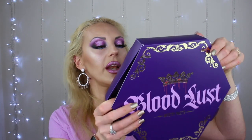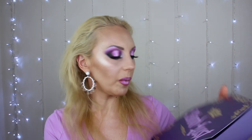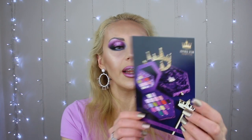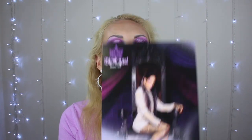The box looks very pretty, just like the palette. Has all the information and ingredients inside. Beautiful. It's a beautiful palette. Beautiful box as well. And of course we know what it looks like inside. What I was impressed with was the insert, because this is not your regular thin piece of plastic. This is thick. Has weight to it. So it's really protective, real nice. It comes with a little picture inside. And here's a fabulous, gorgeous queen. Look at that. Snatch.